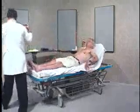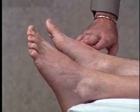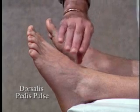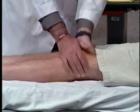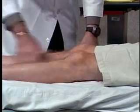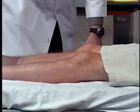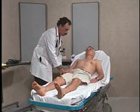Now, can you lie back? I'm going to start by examining your feet, and this is the dorsalis pedis that I'm palpating, and it's quite normal. I notice that you have good hair growth on your lower extremities, and there's no swelling. I'm going to feel your pulse in your groin. This is the femoral artery.